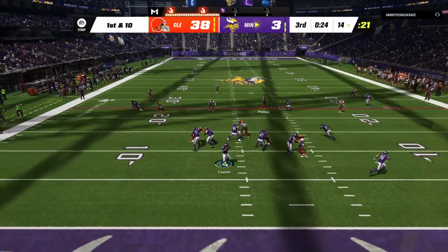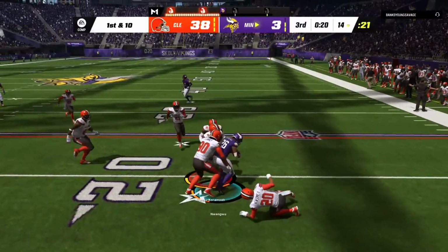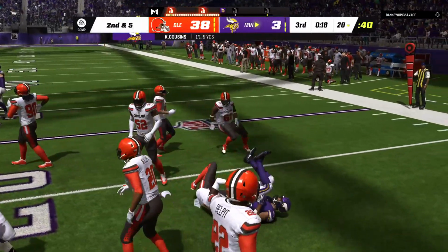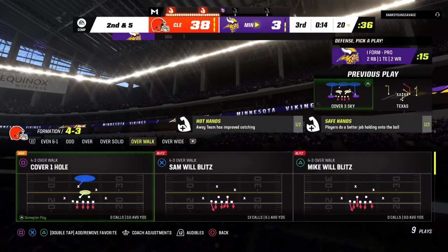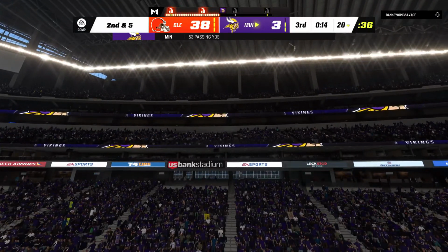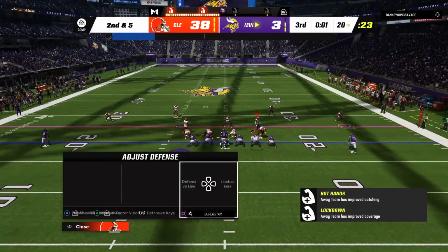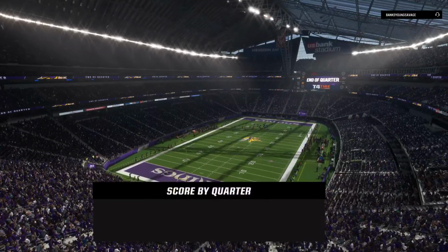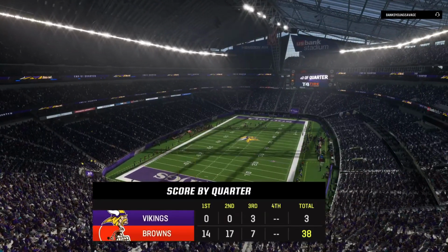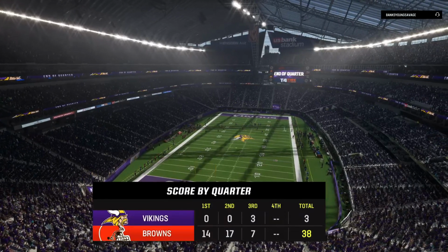Now it's the backup Cousins. That'll be complete to the running back Nwangu. And from the 15, they're able to work this up to the 20 for a pickup of a handful. Brings up 2nd and 5 at the 20-yard line. We're off to the fourth quarter here on Christmas Eve. You are watching the NFL on EA Sports.